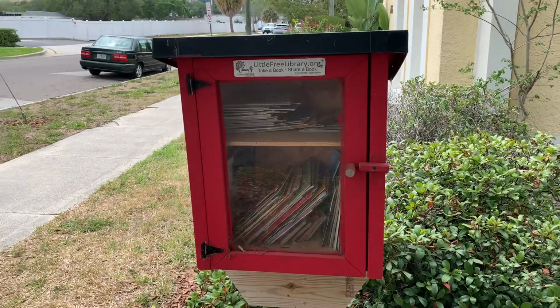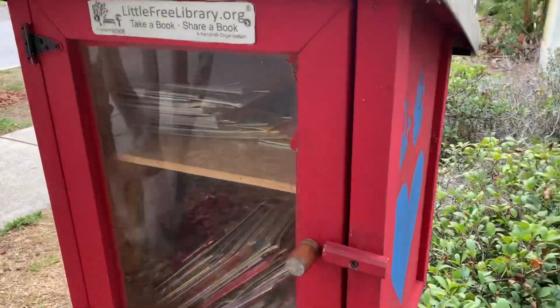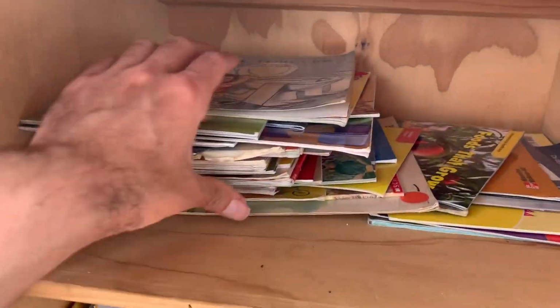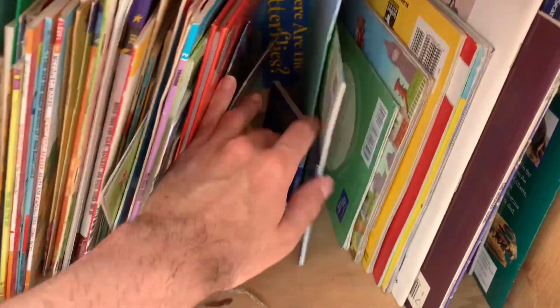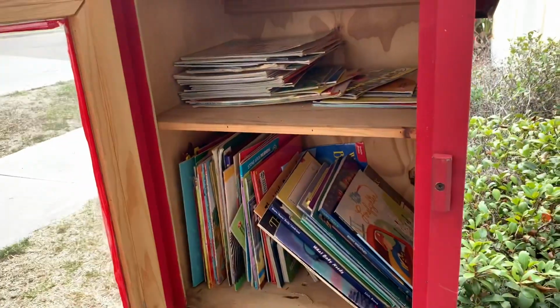It's the Little Free Library. Now you probably have these somewhere in your home, in your city. This one's filled with kids' books. If you come across one, you can take anything you want. And if you should feel up to it, you can leave behind another book as well for other people to read. But if you happen to come across one, check it out because they're completely free.